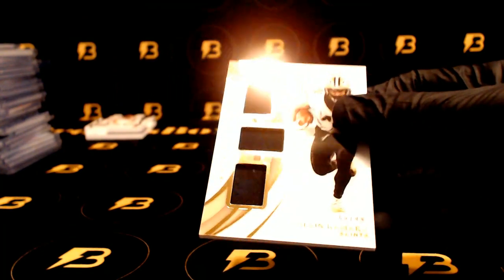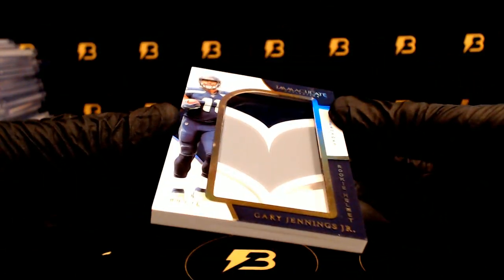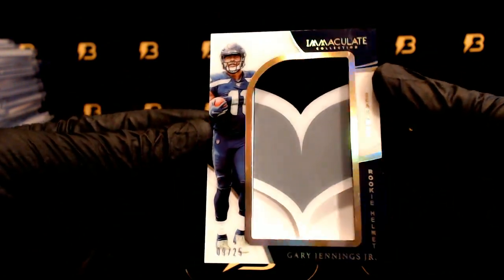Looking for Jacksonville, Rick? All right. Kamara going out to the Saints to 49. And nice one out of 25, another helmet piece. We got Gary Jennings Jr. for the Seahawks.